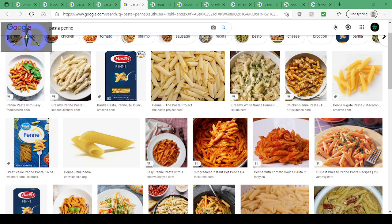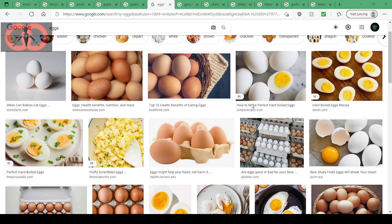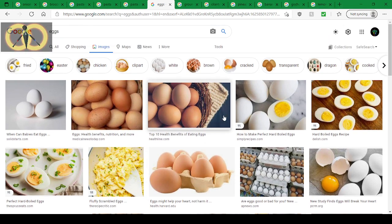Okay, that's noodles. Next up are eggs. You can hard boil eggs, you can fry an egg, you can scramble an egg, you can poach an egg. And I would recommend trying all four.